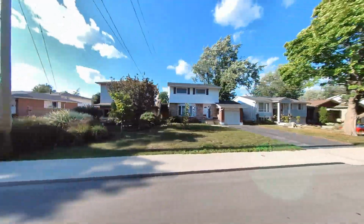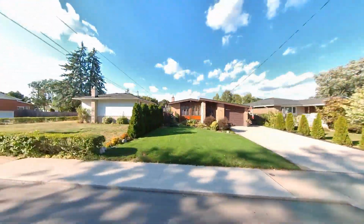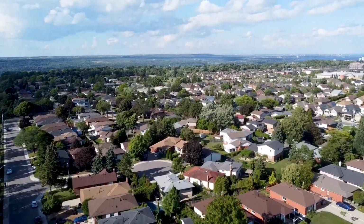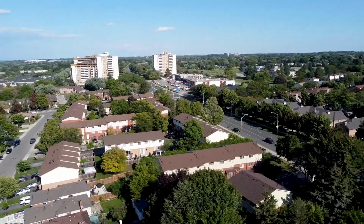Now, Mountain View experienced its biggest construction boom between the 1960s and 1980s, so most of the available housing in this neighborhood is from this era. In total, about 50% of the homes you'll find here are single detached homes, with the other 50% being a mixture of large apartment buildings as well as townhome complexes.